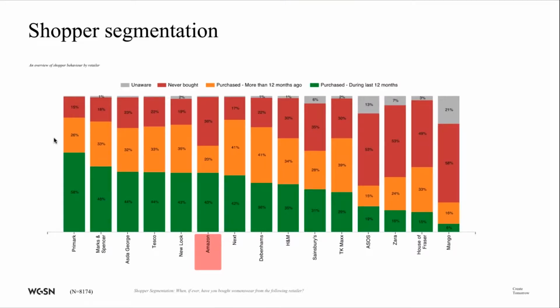So we've moved on from consideration to the all-important purchase behaviour. Here we're asking, have you bought from these retailers before? What you want to see as a retailer is a very large green box, those people who've purchased in the last 12 months. We also track this data, by the way, by last week, last month, last 3 months. But for the purposes of this chart, we've looked at those who've purchased within the last 12 months, which is that green box. So we can see 58% of women have said they've purchased from Primark in the last year.